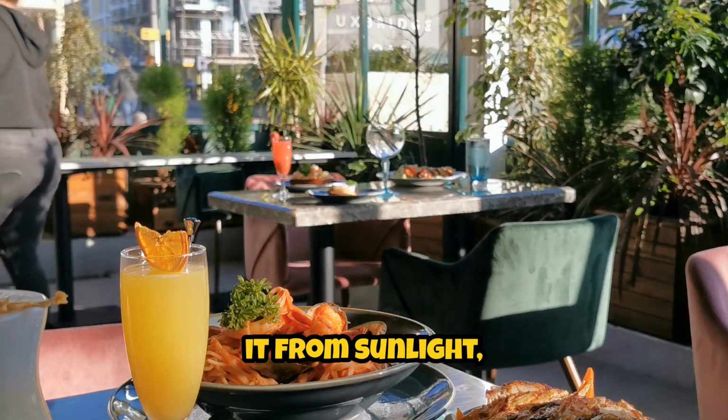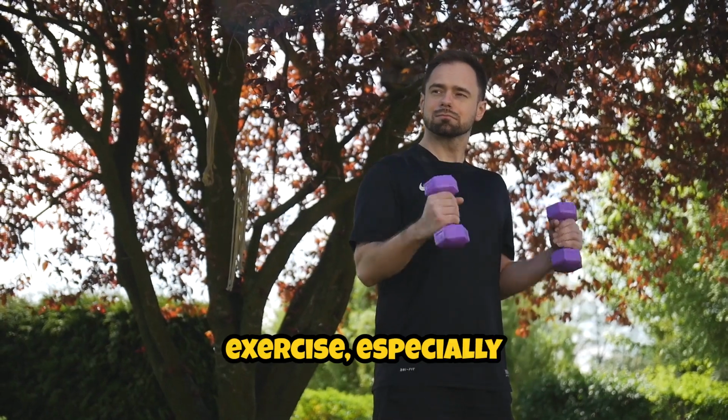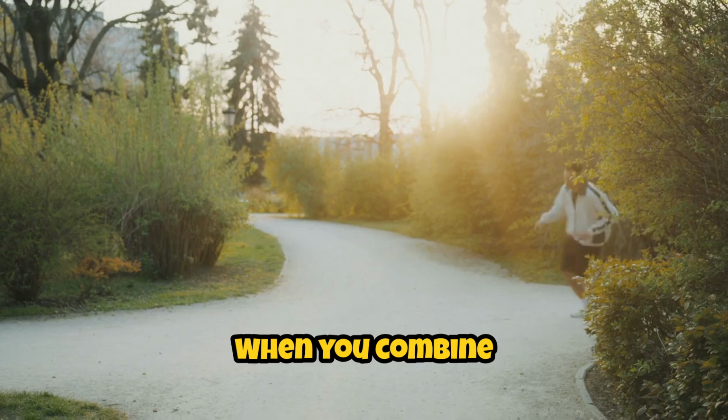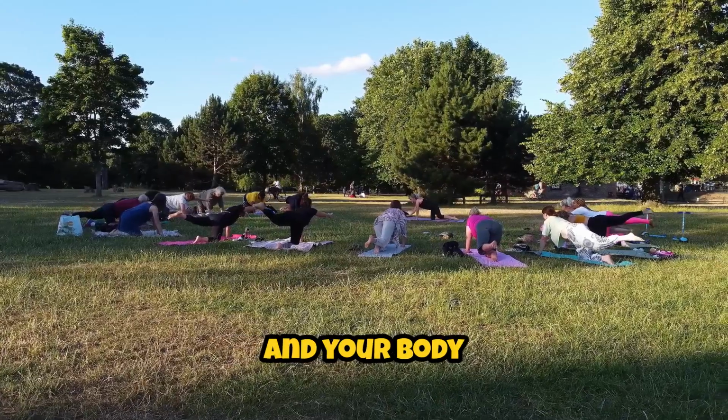You can get it from sunlight, certain foods, or vitamin supplements. Regular exercise, especially activities where you support your own weight, like walking or dancing, helps too. When you combine exercise with enough vitamin D, you help keep your bones strong and your body moving well.